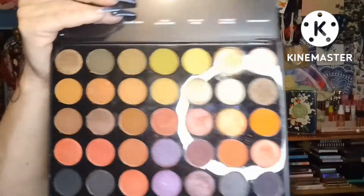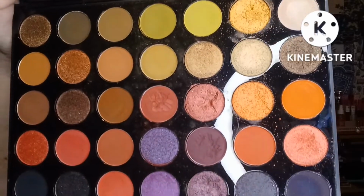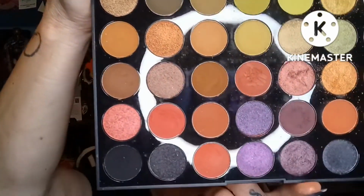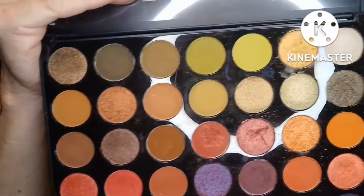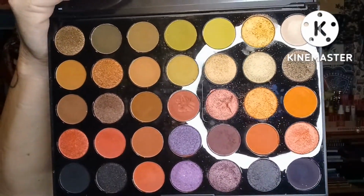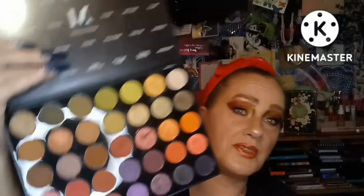And you'll see, the other one is brand spanking new. I only opened it to check it, and that's it. So, just look at all these gorgeous shades. And then over here, you got the darker shades, you know? This is a great fall palette to do spooky looks, to do any kind of look that you want for the fall. It's perfect for that.